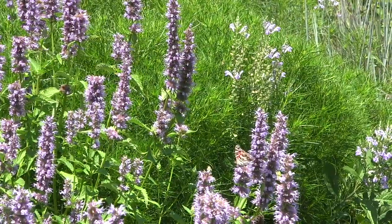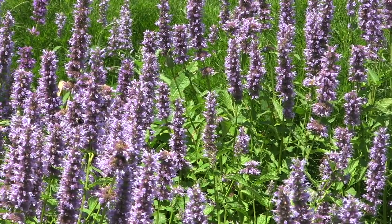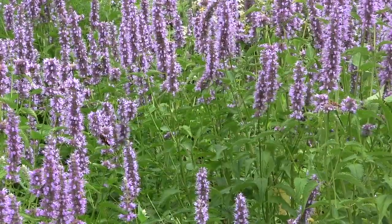This has a pretty long period of flowering. A lot of times we'll deadhead this, and it will also flower in the fall again for us. And also the stem has a great scent to it. So it's a great native plant for your garden.